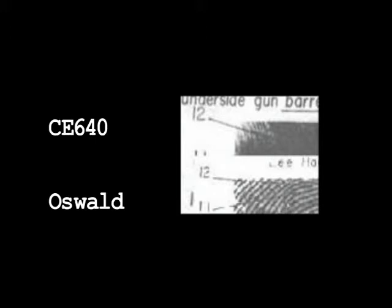Notice the area 12, the ridge lines go here, the ridge lines go here. No match. That is not a match. For 40 years we've been accepting the under-the-barrel palm print as Lee Harvey Oswald. Well, he owned the rifle, he's going to have a print under there somewhere, okay? We all accepted it as evidence of possession at some time.